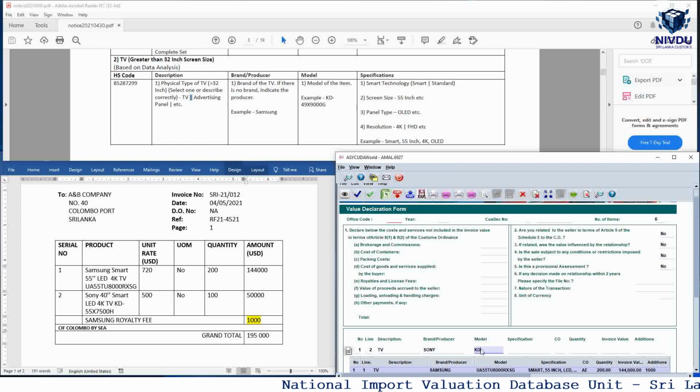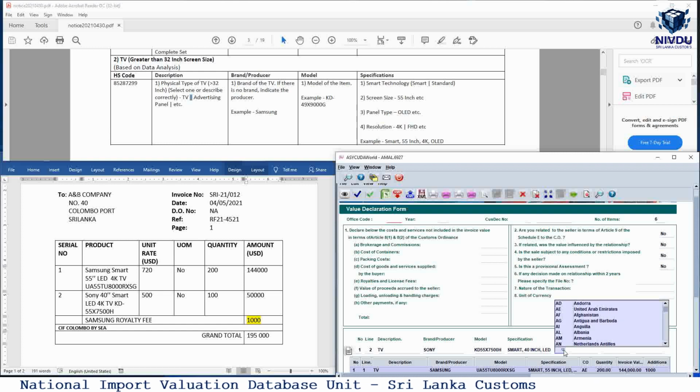Then the specifications column. You have to follow the protocol as mentioned in the HS Guide. So first it is smart, then add a comma and space, then it is 40-inch. Add a comma and space. Then we enter LED. Add a comma and space and then the resolution as 4K. By clicking this icon, the item will be added.